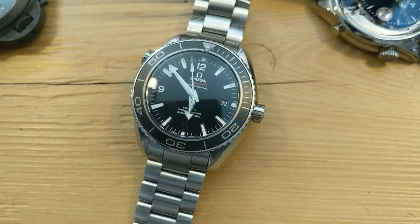So size wise, I don't think they're comparable, but maybe at the 42 millimeter version, which has the same movement, the Seamaster is probably thicker than the Submariner even at that point. But it's still worth looking at, because the Submariner is a lot more expensive than the Seamaster, excuse me. So if you're looking for used, it's really a better bet with the Planet Ocean.